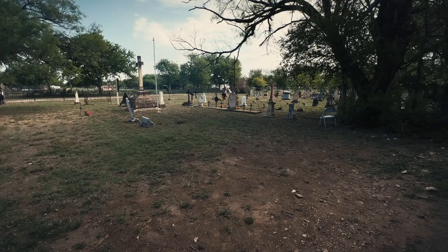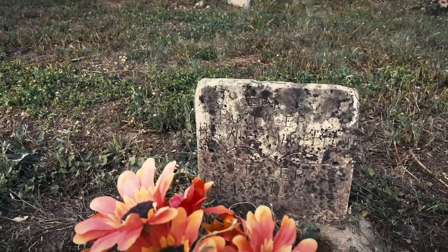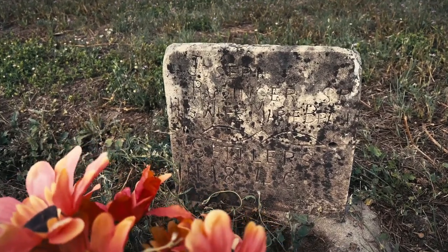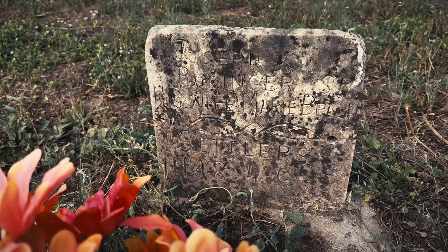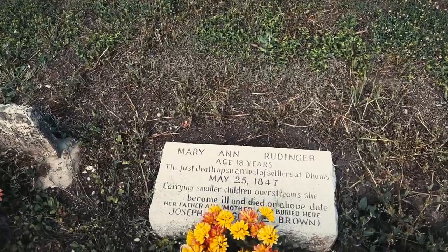A lot of weathering. Joseph. Oh, 18, here we go. Settler in 1846. Joseph Rudinger and his wife, Marie? Huh. And this one. Oh, here we are.